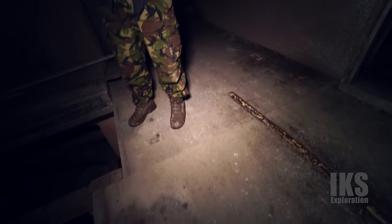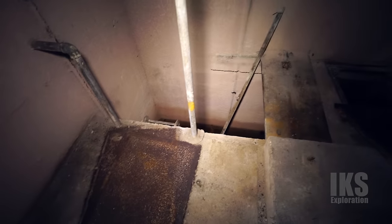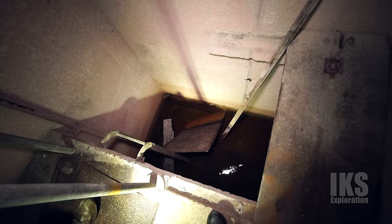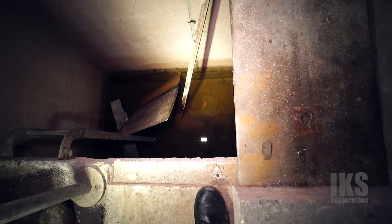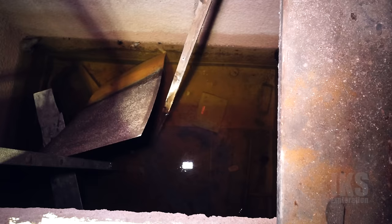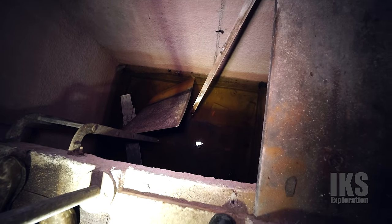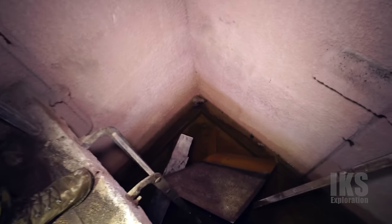Right then, this is the sump room. Be careful in here, folks. It's quite deep. That, to be honest, looks like a laptop down there, or something like that. Apple. A video player or something. Another can. Look at that bulb! Oh yeah, that's a biggie. Do you want to go and get it? No. Looks a bit wet.